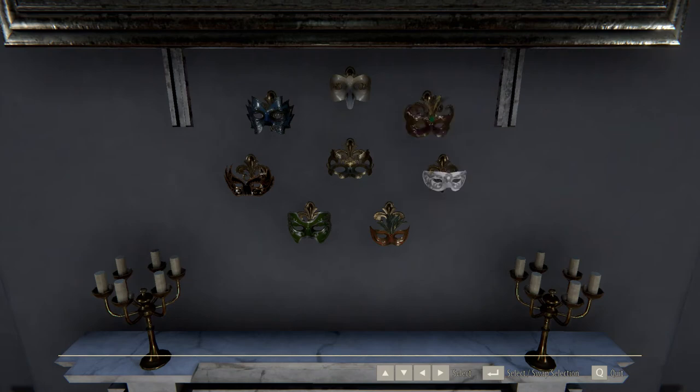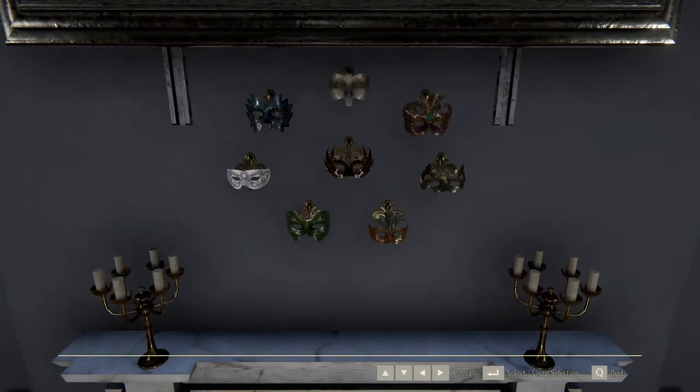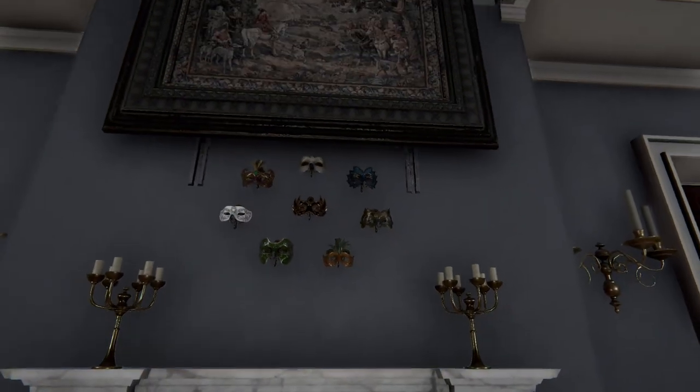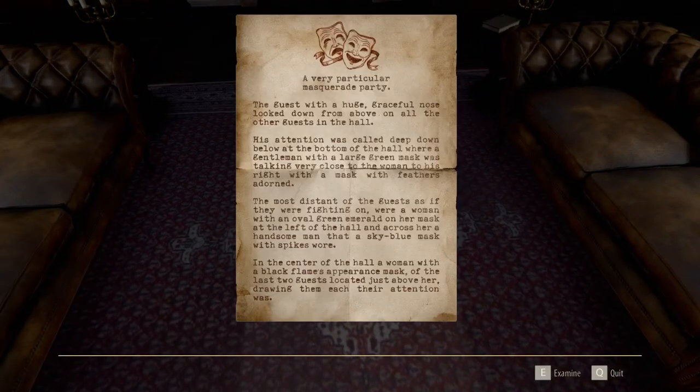Emerald on the forehead. Those are feathers. To his right. Up, down, right. Okay. So this has got to be... Unless... No? It's as if they were fighting on where a woman with an oval green emerald on her mask at the left of the hall across her. Sky blue.